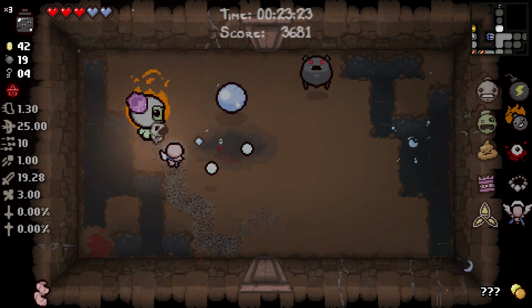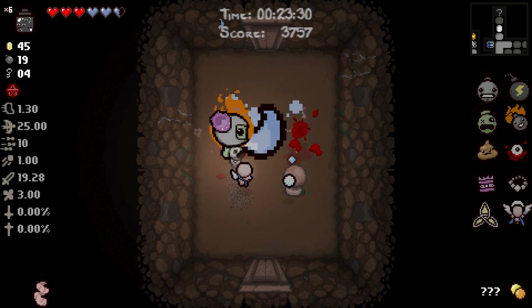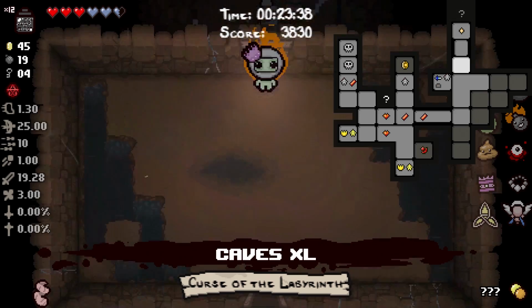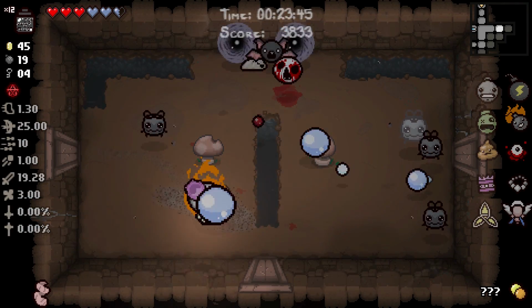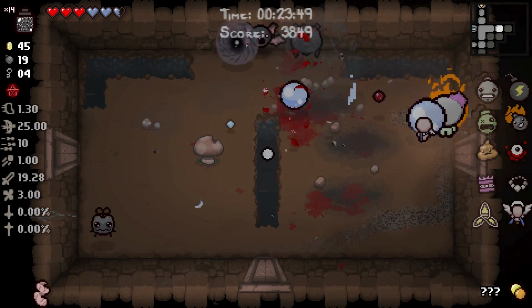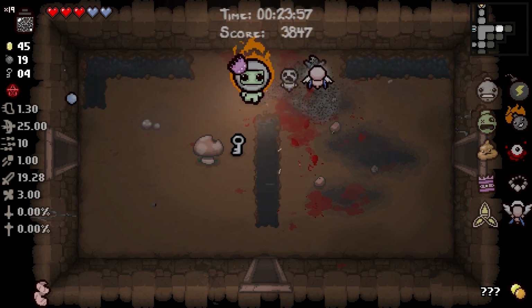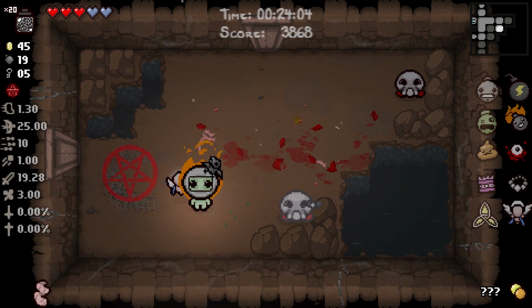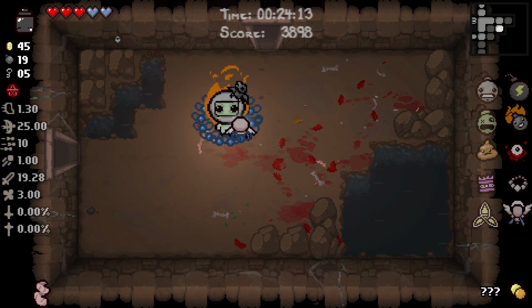Rounding out the quality of life changes is a cosmetic change to Jar of Flies. When using Jar of Flies, you now accumulate flies in the jar sprite for the active item in the top left, up to the full 20 flies. Now this change is not going to be run altering by any means, but cosmetic changes like this and the changes to bombs really help to put a nice shine and polish onto Isaac.